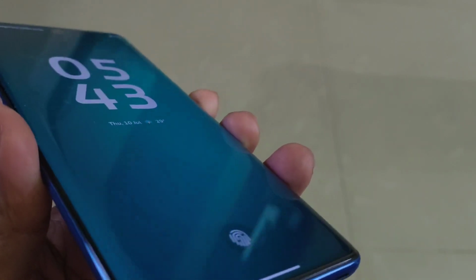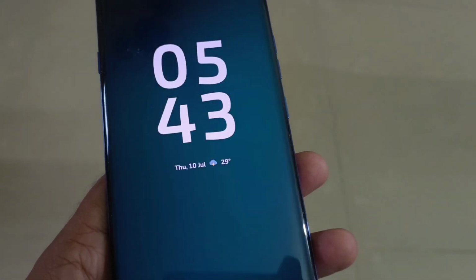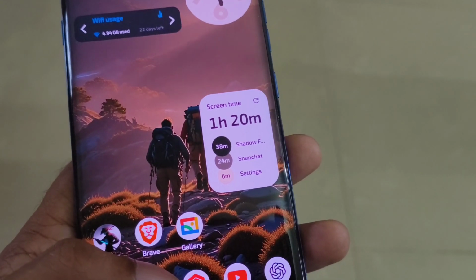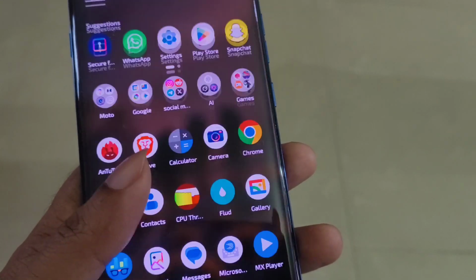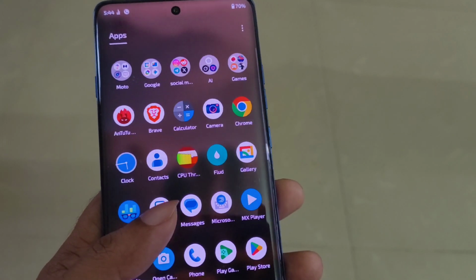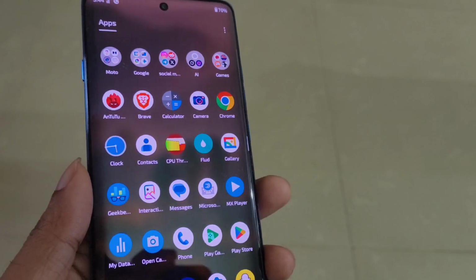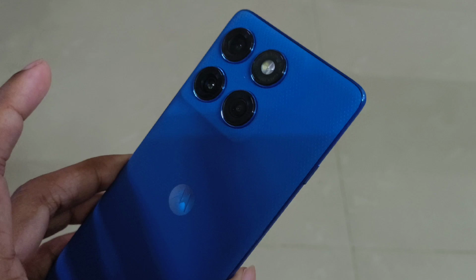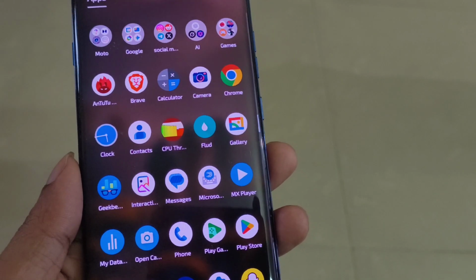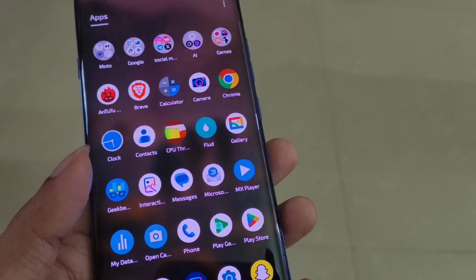Now that I have talked about the good things, let me tell you what I didn't like. When playing 4K HDR videos on YouTube, the video tends to lag a bit. It's likely a software issue and Motorola could fix it with an update, but I'm not sure if they will. Overall, the display quality is excellent. The only issue I found is with the 4K HDR playback on YouTube.